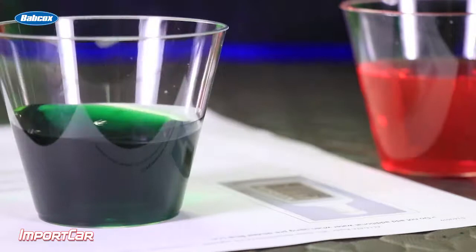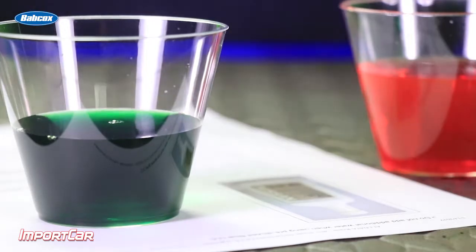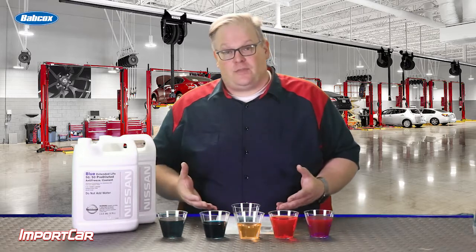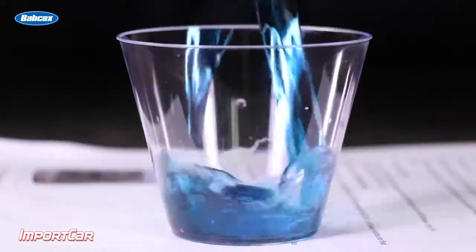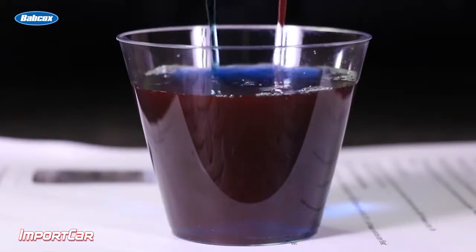For instance, the green and the blue coolant, when they mix, well, they actually form a little bit of a different shade of green. If a customer mixes yellow coolant, which is a long life coolant for some European and Asian vehicles, with the blue coolant, well, you get a really light green color. But if you mix the purple with the blue coolant, you almost get a brown purple tinge color.